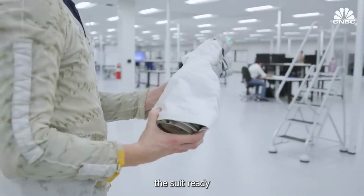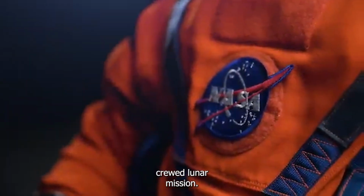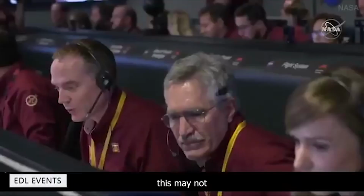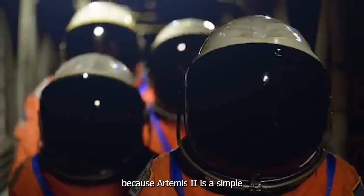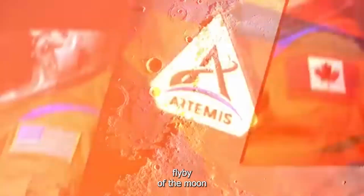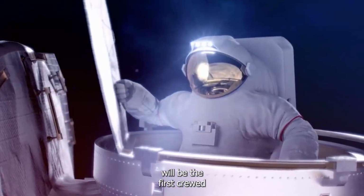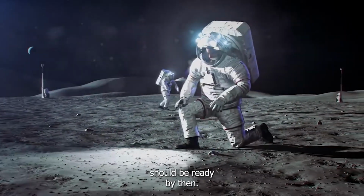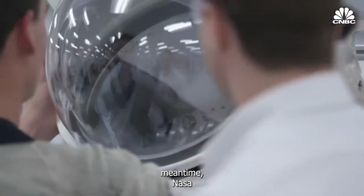NASA aims to have the suit ready for the first crewed lunar mission, Artemis II, scheduled for the end of 2025. However, this may not be such an urgent goal because Artemis II is a simple flyby of the Moon. Artemis III will be the first crewed lunar landing, and with an expected 2026 launch date, the suit should be ready by then. In the meantime, NASA will continue testing.